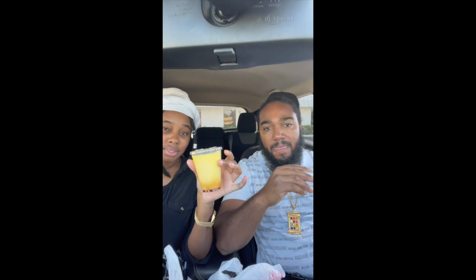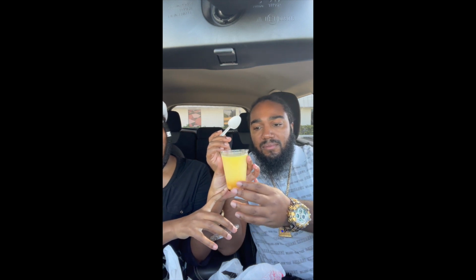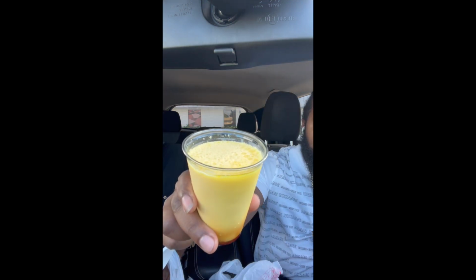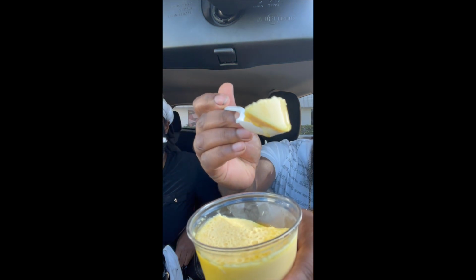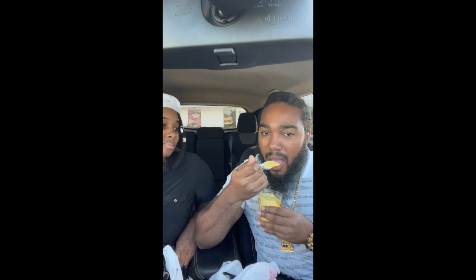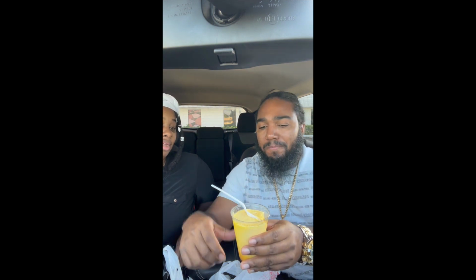So this is flan jello. See the syrup at the bottom? Flan jello. Mm-hmm. Let's see. It's decent. Yeah. I like this because it's not too sweet. It's light. It doesn't make you feel like you're eating a huge dessert.